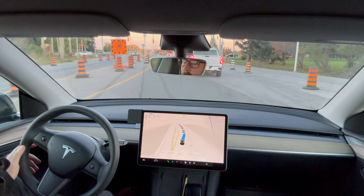So, still not the absolute greatest. Some people really love full self-driving and how it handles all situations. I am definitely not there yet. I'll probably get hate in the comments, but I'm just not there. I don't see that it has gotten to the point where it can drive better than I can.